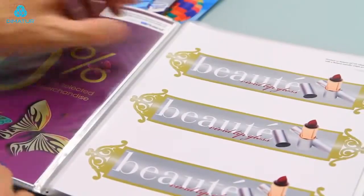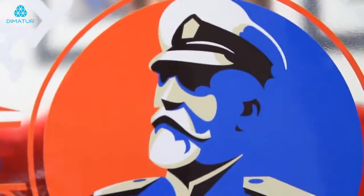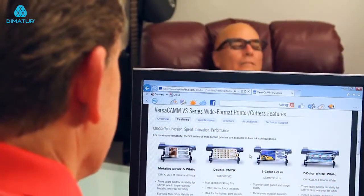Can it print in spot color with metallic ink? Well, no, but that sounds kind of shiny, I think. Well, what about white ink? That's powerful stuff. We can print on white vinyl. Is that good enough? Well, thanks for your visit. I'm grateful. I am. But I think I will go with the new VersaCam.